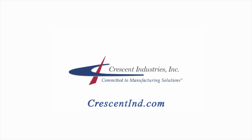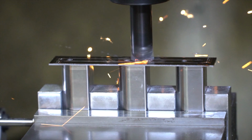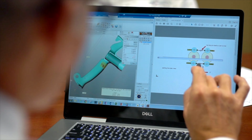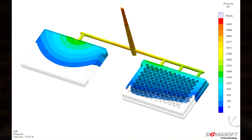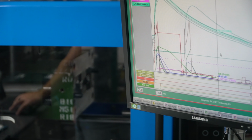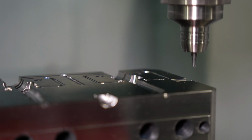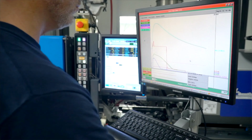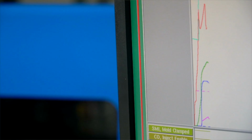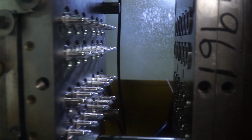Crescent Industries is your one-stop injection molding solution from start to finish. Our engineering and design teams will help bring your product to life using design for manufacturing principles to make sure that your tool is optimized for manufacturing. Crescent's full-service tool shop of journeyman toolmakers will then get started on the tool build, and when ready, our dedicated R&D department and process engineers can simulate, set, and sample your mold to ensure a smooth transition to full production.